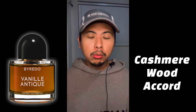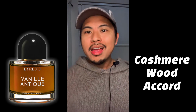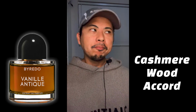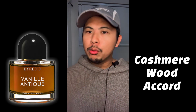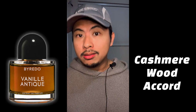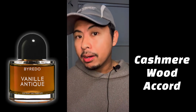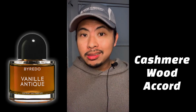Okay, and cashmere wood is usually a combination of woody notes and musk. So you usually have a powdery musk with woody notes. And right here at this mid is when I thought this fragrance was gonna become more of a Whispers in the Library type of thing, because you can really put a dry cedar note, maybe some pepper like Whispers in the Library, and then some powdery musk to really recreate that dusty library feel.